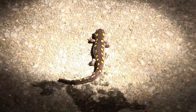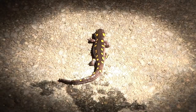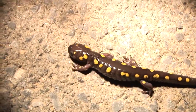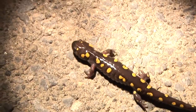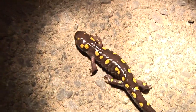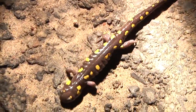This is a spotted salamander. It's an amphibian. Salamanders are cousins of frogs. And this is, I think, one of the most spectacular amphibians in North America. I know the first time I saw one, I couldn't believe it was real. I thought it looked like something that walked out of a Dr. Seuss book. They're very gentle creatures, or at least they seem gentle to us.